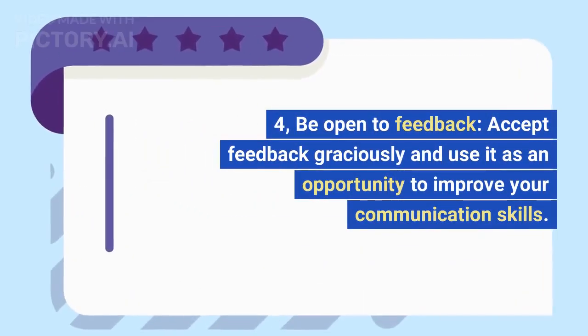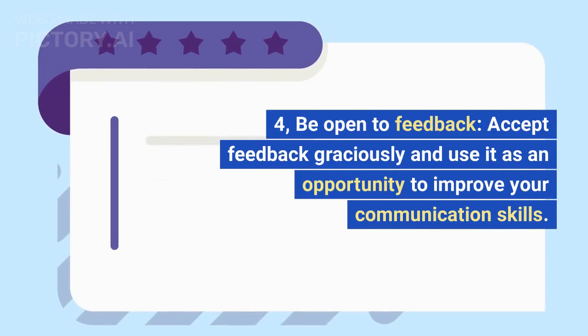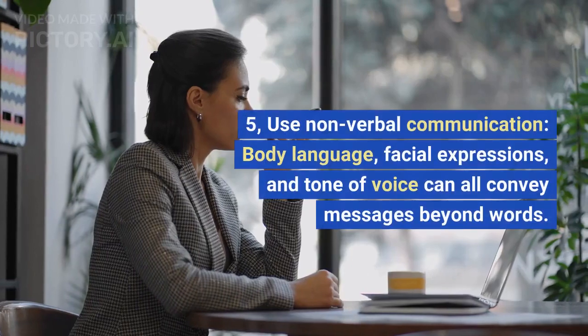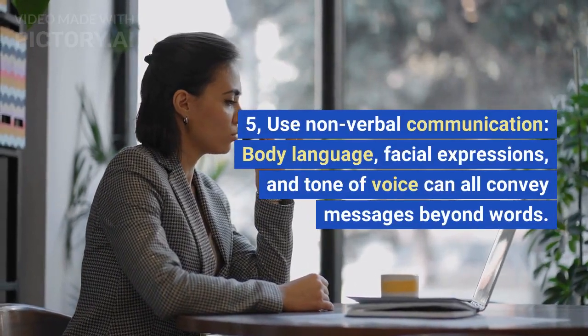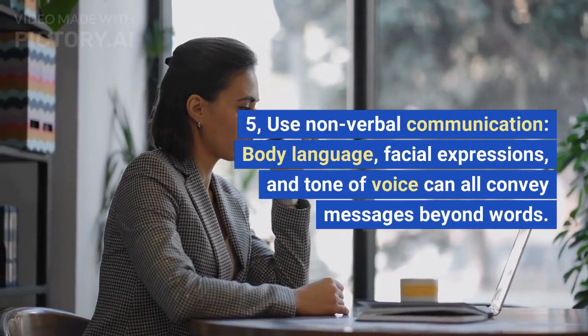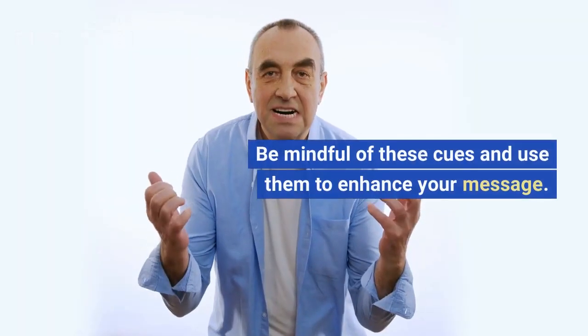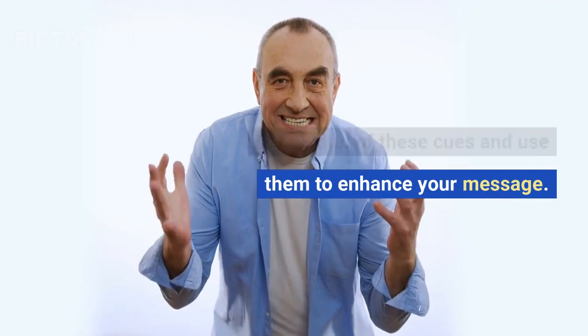4. Be open to feedback. Accept feedback graciously and use it as an opportunity to improve your communication skills. 5. Use nonverbal communication. Body language, facial expressions, and tone of voice can all convey messages beyond words. Be mindful of these cues and use them to enhance your message.